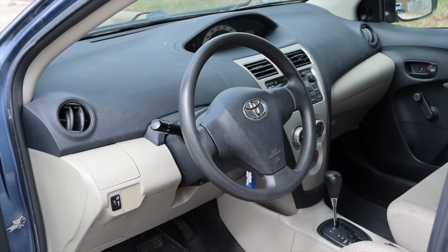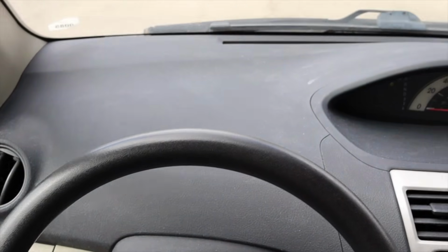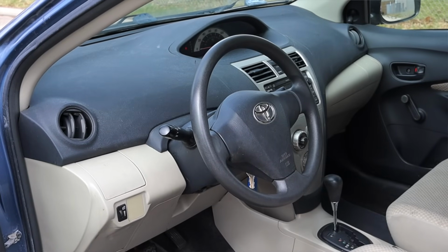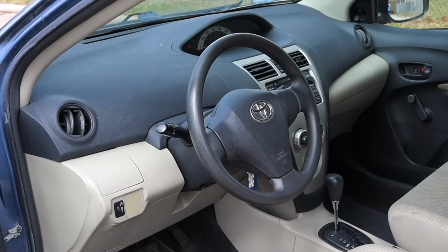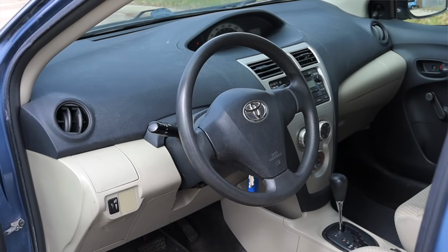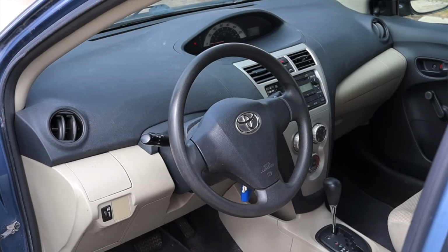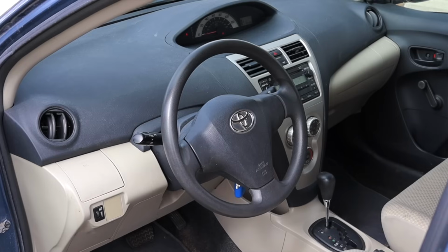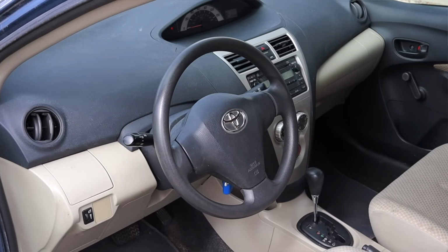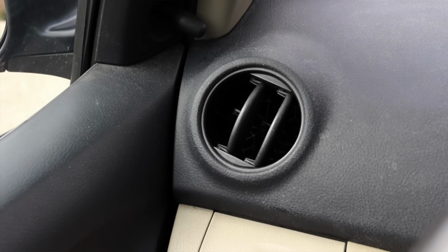Well, directly in front of me, I don't have anything. We'll talk about the gauge cluster in a second, but the steering wheel also doesn't have anything on it. I get my stalks for the turn signals and wipers behind it, but that's it. The steering wheel is this hard plastic material, not very forgiving, and you'll see that throughout the rest of this Yaris's interior. This was a base model, and so not many features.